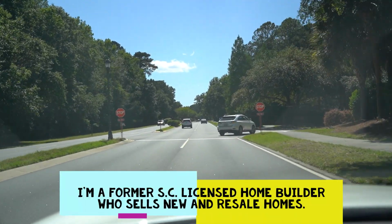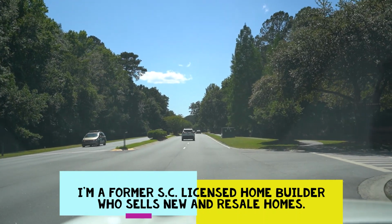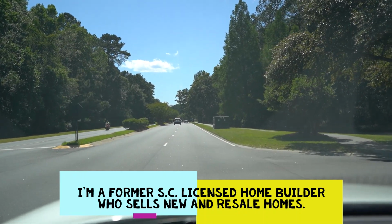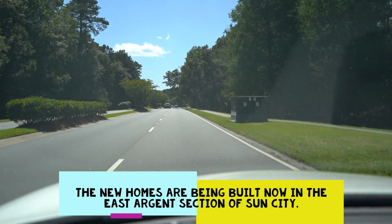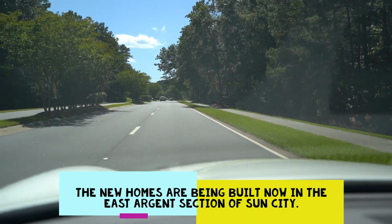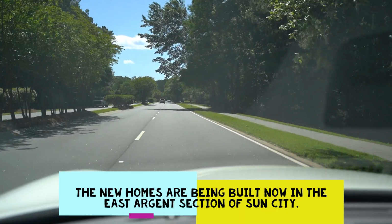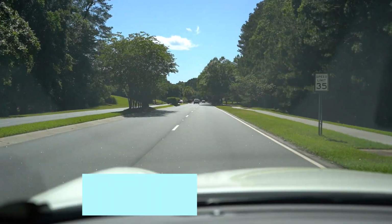I work with both the resale homes and the new homes, which of course are all being built in Sun City North, or they have been built because Sun City North is now sold out, and the action on new homes is moving over there to the East Argent tract of Sun City, where they're just starting to build the first of 1,500 new homes, being Del Webb, of course.